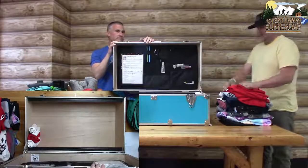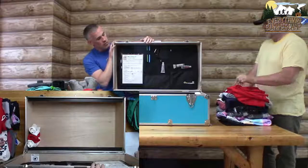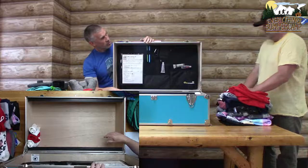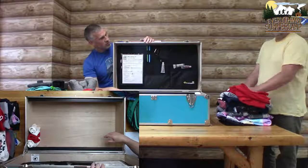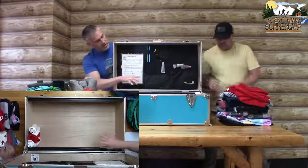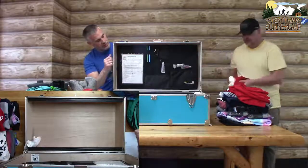There's three items. You can see it doesn't take much trunk space at all. Still have plenty of room for gear. I mean, you need more clothes than this, but it's definitely a space saver, to say the least. Why don't you grab those out of there, because we're going to move on to a different way of packing.